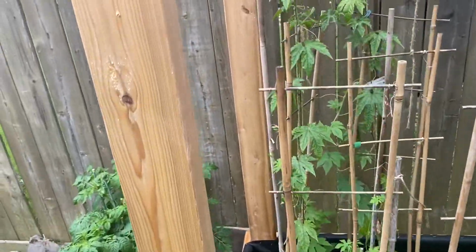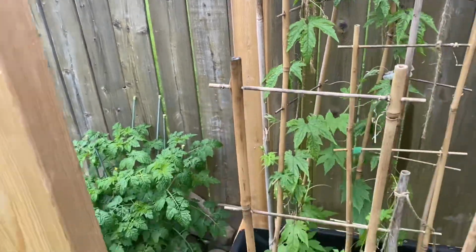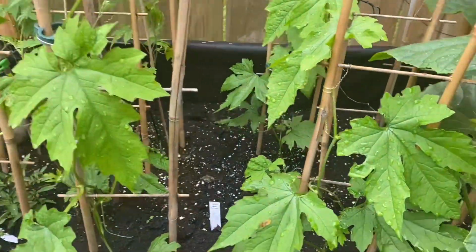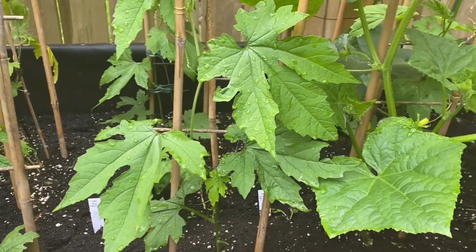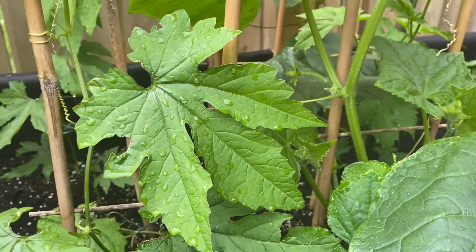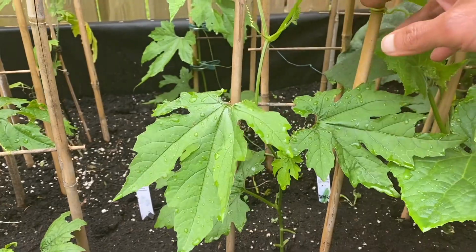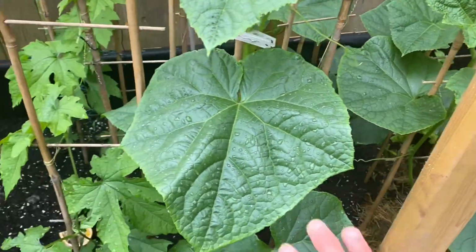These are the bitter melons that she's grown from seeds. And I think these are, I don't know what this is. Maybe it's cucumber. And I think we're gonna have a lot this year. There's one that's growing here. And look how big these leaves are.